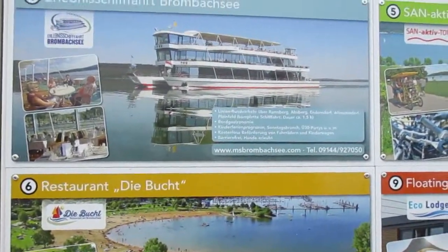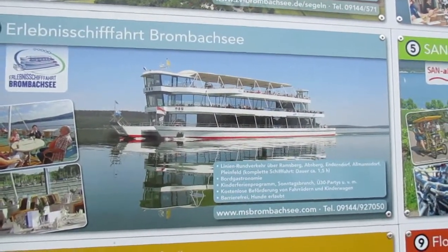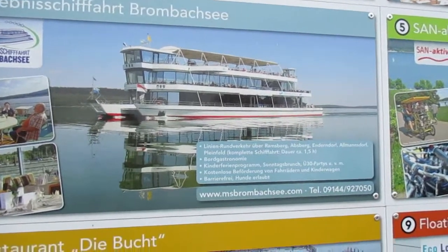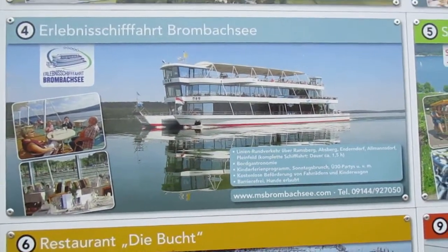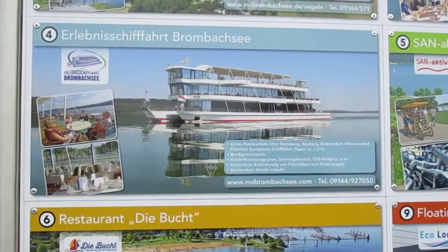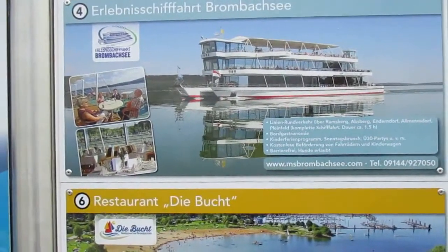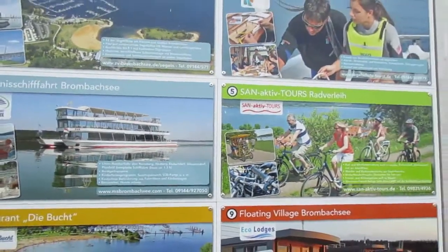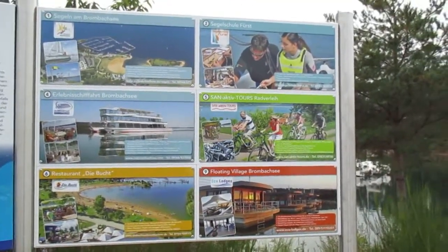Then you can go ride sa boat nila. Meron silang shipping at Brombachsee. So there's a boat, you can go. Pwede kang sumakay sa boat. Then, pwede mong libutin yung buong lake. Yun yung boat na nakita natin kanina na umaandar sa lake. It's nice. This is the plan. These are the activities you can do inside Brombachsee.